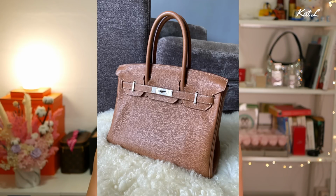The final handbag that left my collection, and this left my collection around December last year, had been playing on my mind for almost a year, and I finally took the plunge to let it go for a few reasons. One, it was playing on my mind for a year, and I got my Chanel classic flap, and I was preparing for my Kelly in a way, not necessarily, mainly my Chanel, but I knew that I was going to get a Kelly soon. So I let my Birkin 30 gold with silver hardware, or palladium hardware, go in December.